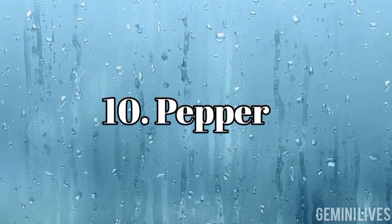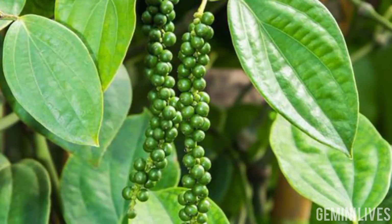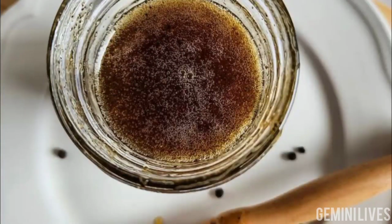Number 10. Pepper. Pepper is a vine plant. It needs some maintenance to grow. It works very well for cold and cough. We can use it in 2 ways. Crush the peppercorns in honey and dilute it to make it more palatable. Consume this honey and black pepper tonic early in the morning to fight symptoms of the common cold during winter.